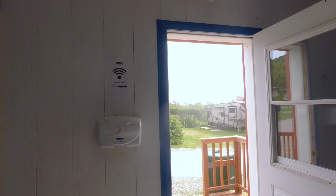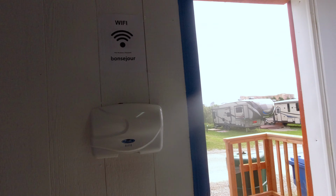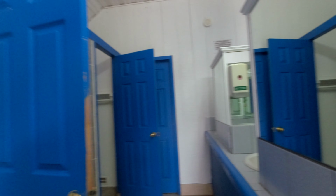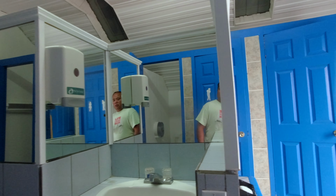They even have Wi-Fi right here, which is free. So overall, it's pretty good. They're able to accommodate lots of people. They have several washing stations here.